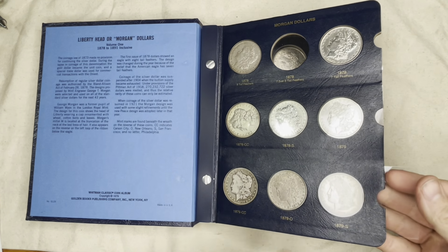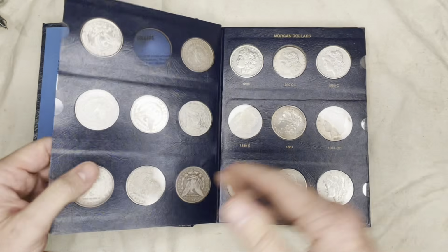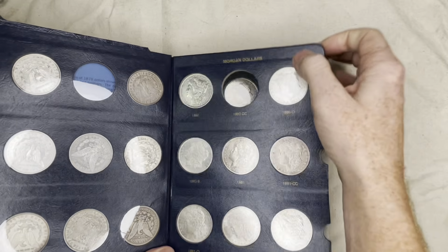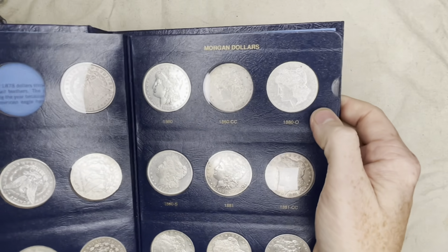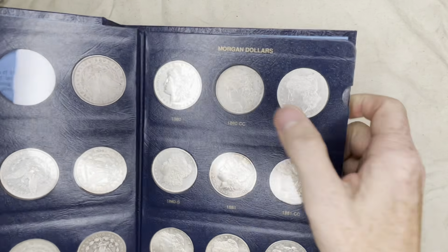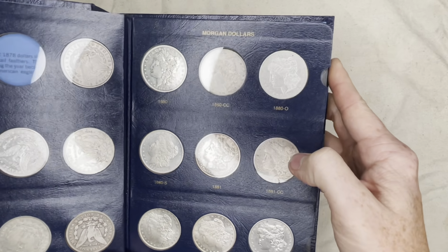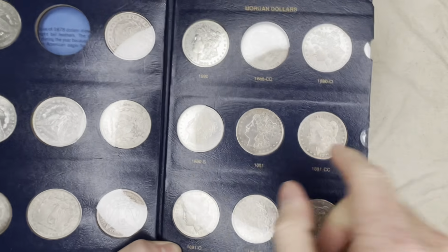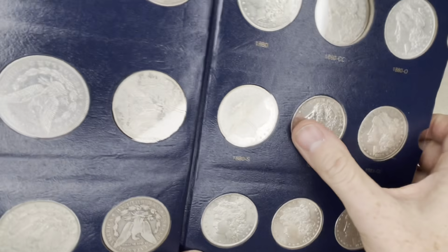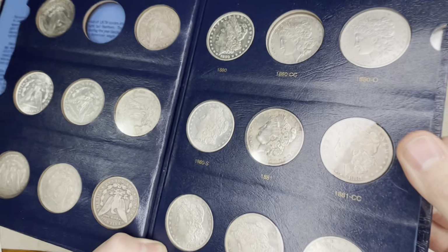It's got the 79CC. On the first page, the only one that's missing is the 7/8, 1878. Second page, we're missing the 80CC. And some of them have been cleaned. Of course, there's a couple cleaned. Good details, but cleaned. Some AU, some older cleaned ones. And the ADS, a lot of these ADSs will be proof-like, and that one, I believe, is kind of proof-like. And I've noticed I've got a few that are proof-like. There you go.